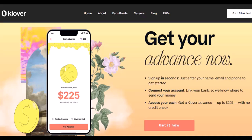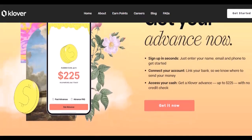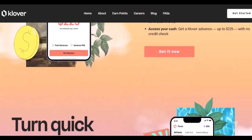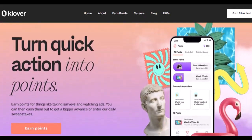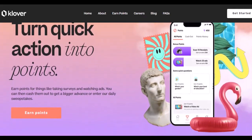If you've recently changed jobs, you might have to wait a bit before Klover feels comfortable offering you an advance. They want to see a steady flow of income to ensure you can repay the advance without any issues.